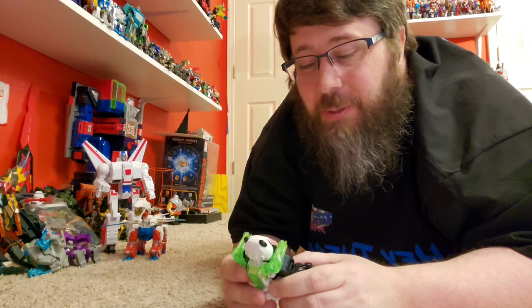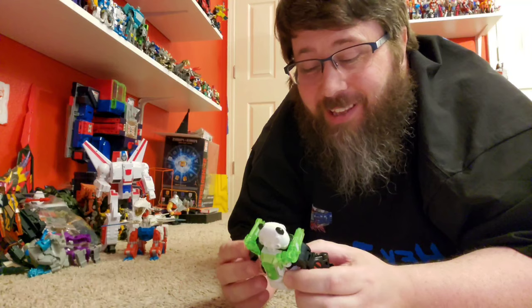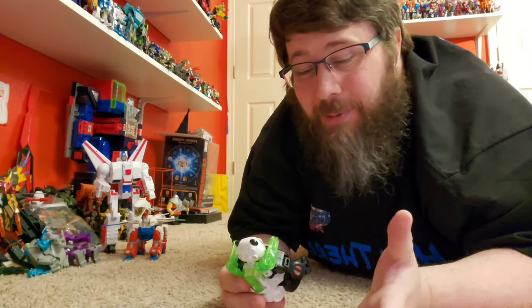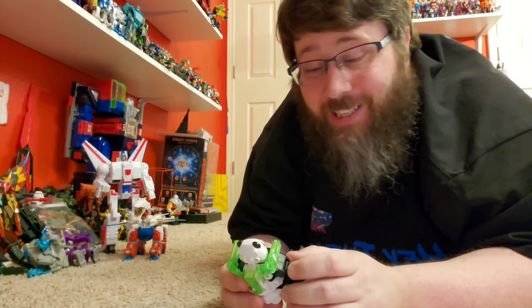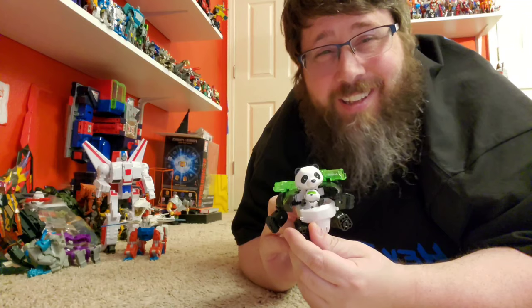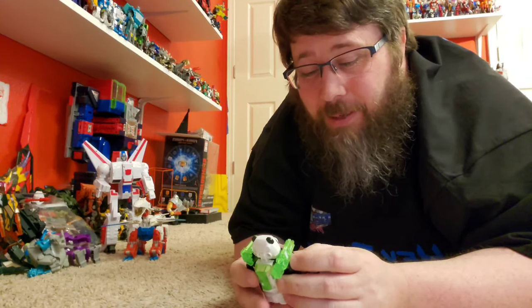Let's talk about some 5'2 toys, Big Power. This is one of my favorites. I never really thought I'd love a panda bear as one of these, but man, just the playability on this thing is just freaking awesome. I love the little mini me. He can ride in the chest. That is awesome. That's pretty cool. I like that little mechanical panda bear.